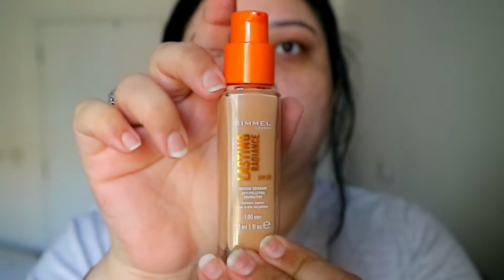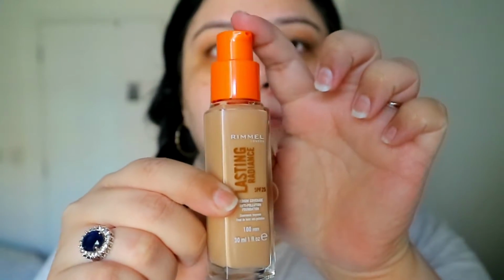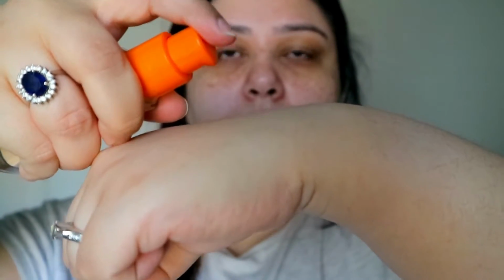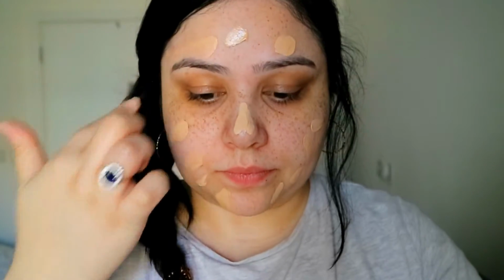So anyway, this is what the foundation looks like. It's a glass bottle with an orange cap, and then obviously you've got the pump as well, which is always nice. Let's see what this looks like. Oh, come on. There you go. Oh, that's actually really thick. Okay, let's start with the Real Techniques sponge.